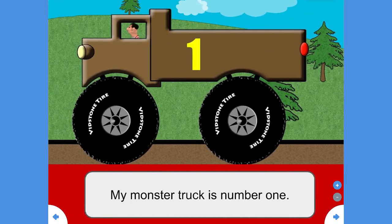Okay, now here is a sample page. And you see the words down there? It says, my, ma, ma, ma, ma. And if you have a hard time on a word, all you do is click it. And this real pretty lady voice comes on there and will say, monster. And it's so cool because it helps you with the words. Or you could click all the words and it'll be like, my monster truck is number one.